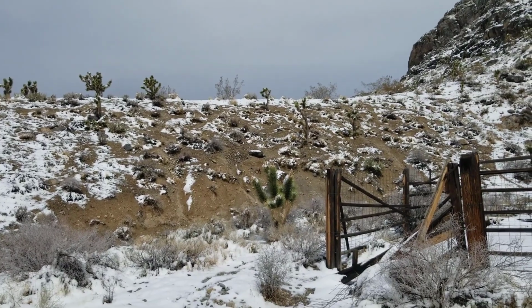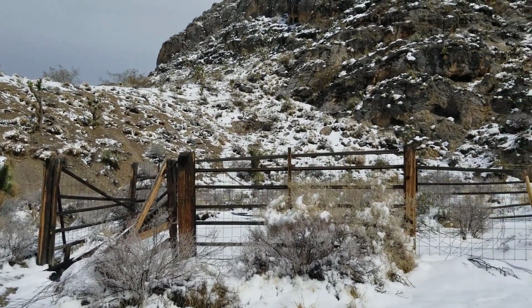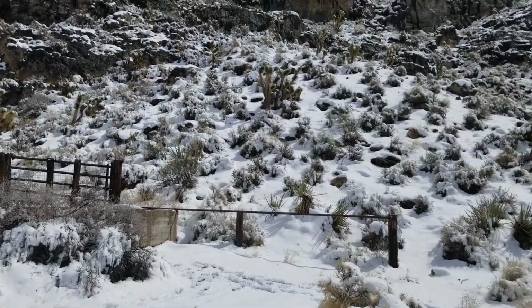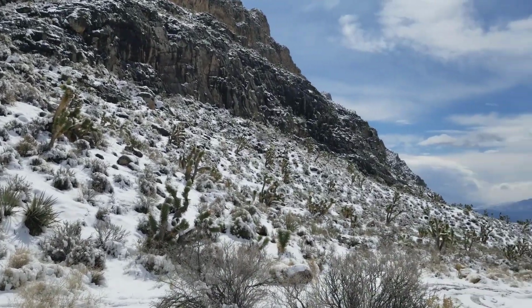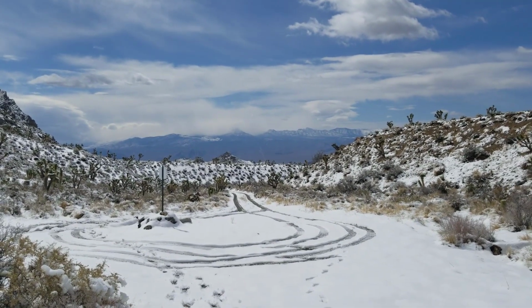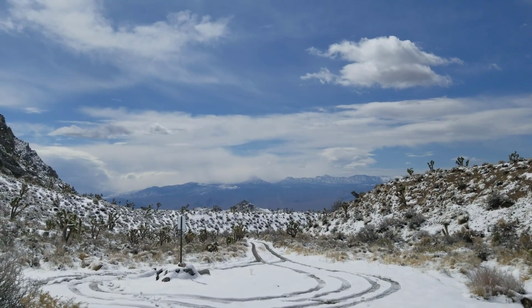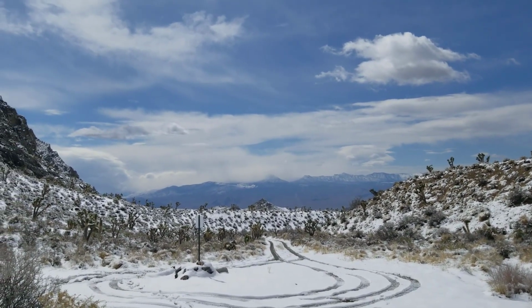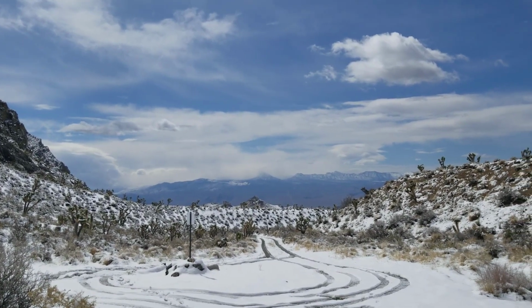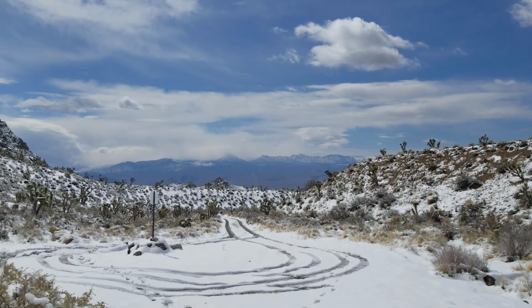Okay, that concludes our trip up Cow Camp Road. Beautiful little road, the northern section of the Sheep Range in Nevada. And then looking back, of course, a lot of clouds today. We'd be looking straight at Mummy Mountain if those clouds weren't there. And maybe we'll get another shot before the end of the day.